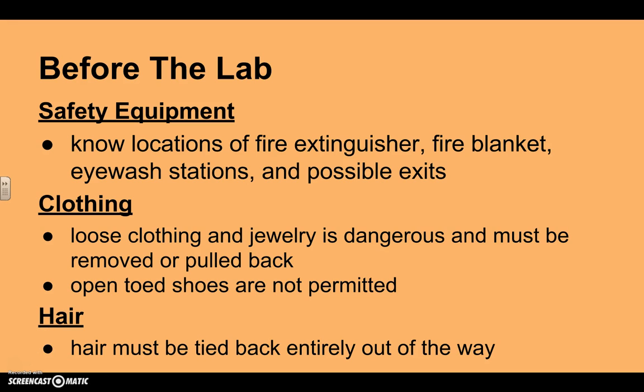Loose clothing and jewelry can be dangerous in the science lab. Jewelry should be removed and sleeves should be pulled back, shirts tucked in order to prevent accidents during the science lab. Open-toed shoes are also not permitted while conducting labs. This is to protect your feet and toes in the event of an accident.